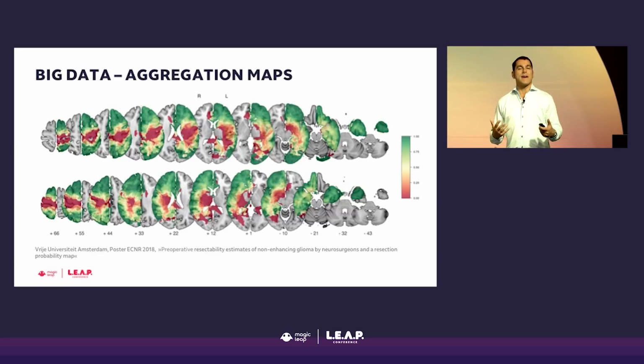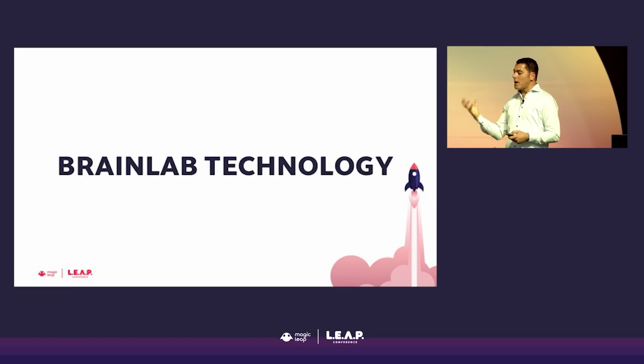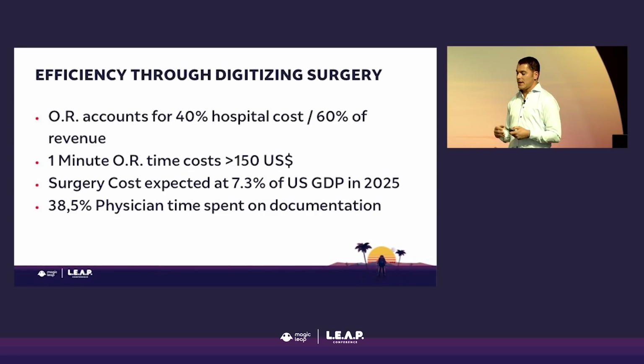So all of that powerful data management we now leverage in a number of different technologies I want to briefly introduce. So why does it all matter? Well, healthcare is the area that represents the highest expenditure in society, and also an operating room is the #1 revenue generator at any hospital. At the same time, it's also the #1 efficiency leak that only standardization can fix.